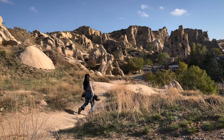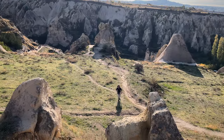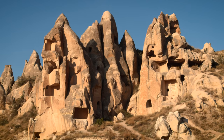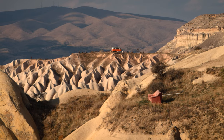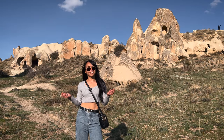We are hiking next to the Göreme Open Air Museum. It is completely free and there are a lot of trekking trails with very beautiful views and still amazing architecture. I'm so amazed because this is my first time to see this kind of architecture and rock formations. We've been to Meteora, but this is another kind of human creation.